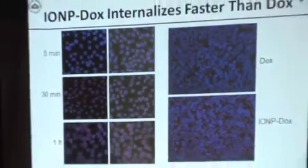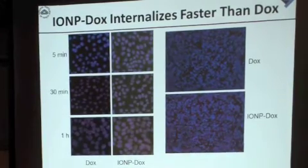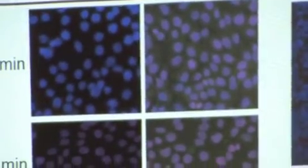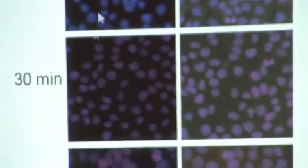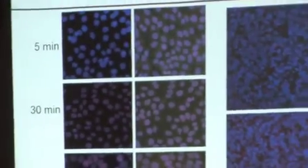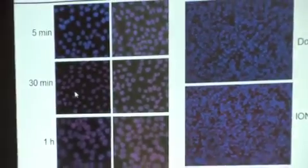But basically, it's interesting that free drug versus nanoparticle carrying the drug would have very different behavior internalizing into the cells. For example, free doxorubicin takes time. So this blue color is the cell nucleus, DAPI staining, to identify where the cells are. Then the red color is coming from the drug, doxorubicin.